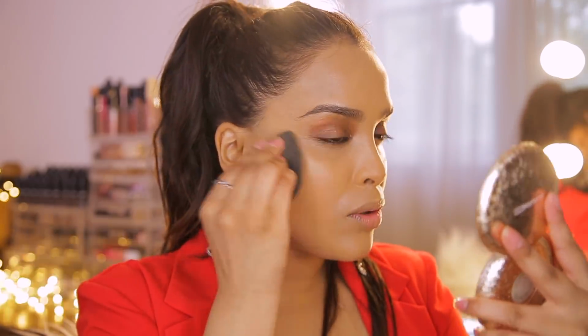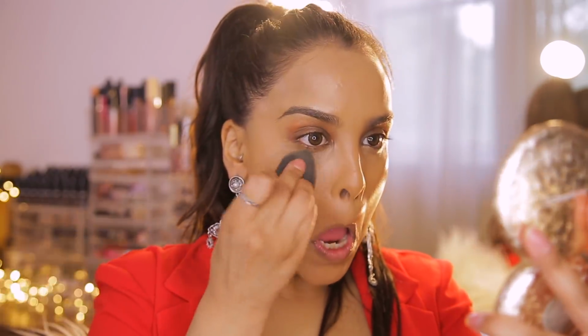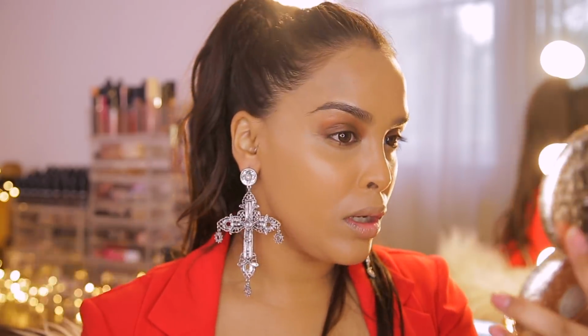Okay guys, this is no joke. I mixed caramel and Cool Sand together, and look, I'm not going to lie, it's not as much coverage as the MAC Pro Longwear. However, for the price of £2 each, it's done a really good job.